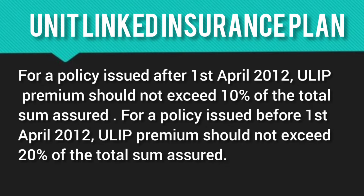Also, in case of ULIP, for a policy issued after 1st of April 2012, ULIP premium should not exceed 10% of the total sum assured. For a policy issued before 1st of April 2012, ULIP premium should not exceed 20% of the total sum assured.